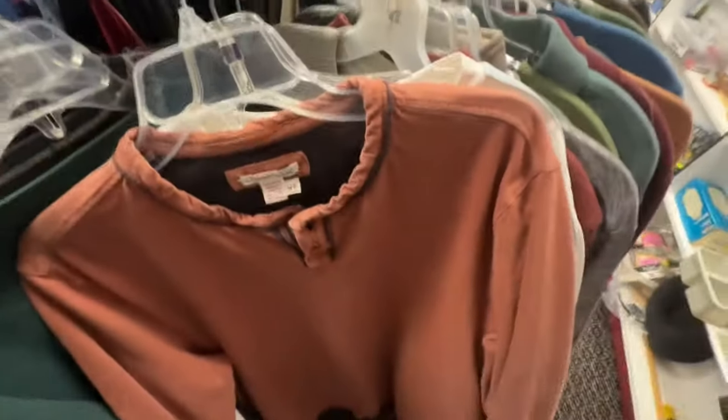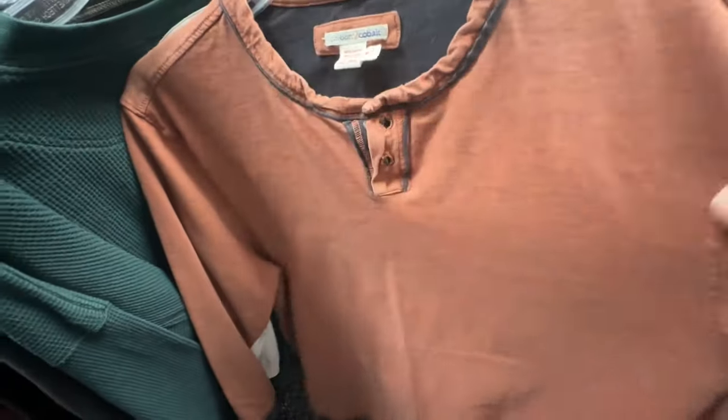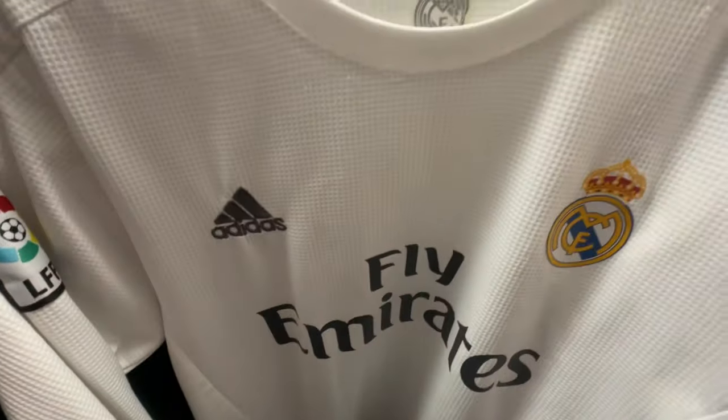No problem. And we've got this men's Carbon2Cobalt. That's a pretty good men's brand. It's just a basic Henley shirt, size medium. That should sell for about $20. We'll grab it. And then I was thinking about this Adidas Fly Emirates.